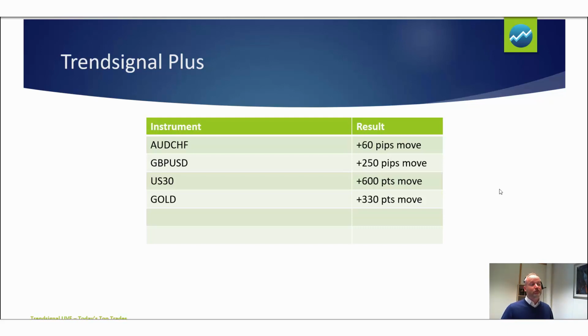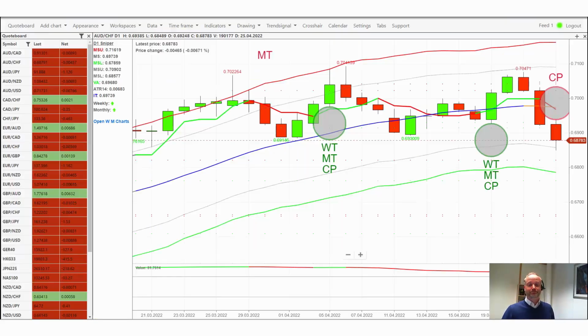Over 60 points move on Aussie Swiss. Doesn't sound a lot when you compare it to those other markets, but Aussie Swiss is not one of the fastest moving markets. Moving on really nicely into resistance and then it's backed off from there. Let's have a look at the charts and let's go through them now.